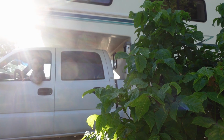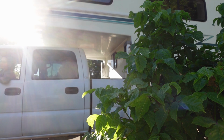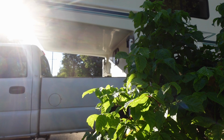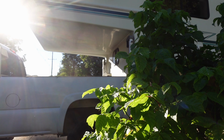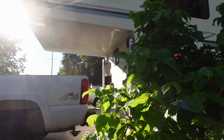Yesterday, we took her off of the back of my truck and lowered her down, so she's just sitting on pavement right now. That's gonna make it easier for us to get in and out and do any work that we need to do. It also frees up the bed of my truck so that if we need to go anywhere or pick up anything, we'll be able to do that as well.